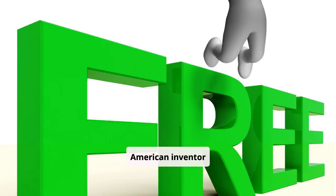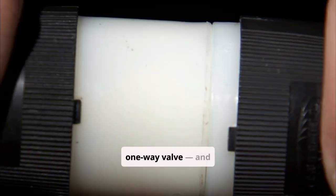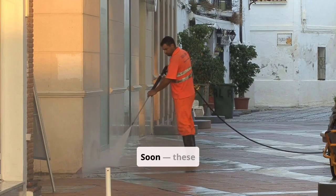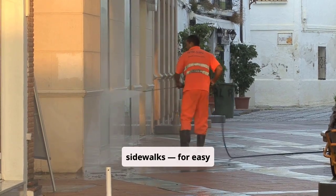American inventor Sylvanus Bowser created a manual pump to transfer kerosene safely. The pump used a crank that moved fuel through a one-way valve and out of a nozzle. Each turn delivered one exact gallon of kerosene. Soon, these pumps were installed on sidewalks for easy access.